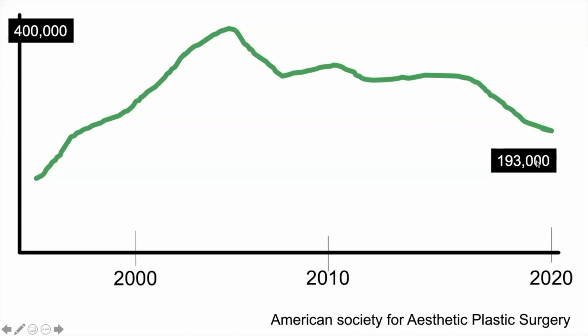In 2020, about 193,000 breast augmentation procedures were done. Another 80,000 procedures were done for reconstruction in patients that had cancer and other reasons that needed reconstruction. The highest rates were back in around 2007 in the US, where around 400,000 patients underwent breast augmentation.